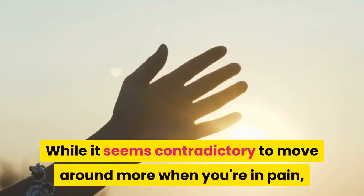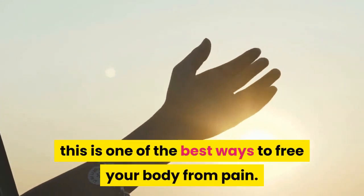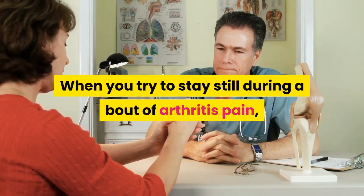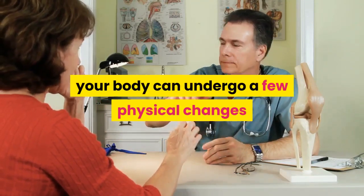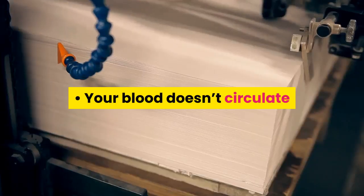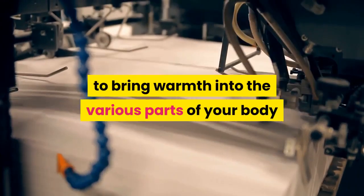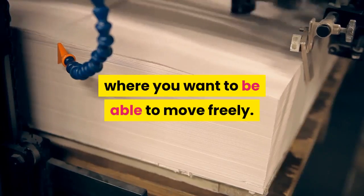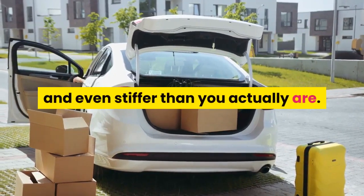Get moving. While it seems contradictory to move around more when you're in pain, this is one of the best ways to free your body from pain. When you try to stay still during a bout of arthritis pain, your body can undergo a few physical changes which affect your experience of pain. Your blood doesn't circulate as much. You need your blood to circulate in order to bring warmth into the various parts of your body where you want to be able to move freely. When the blood isn't moving, you can feel cold and even stiffer than you actually are.